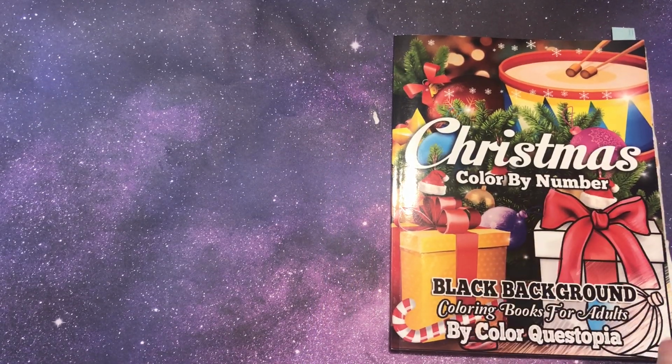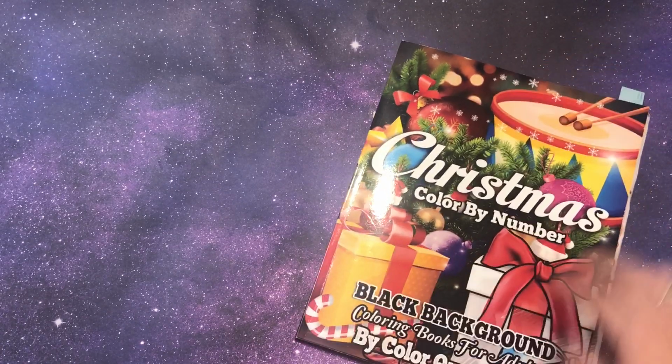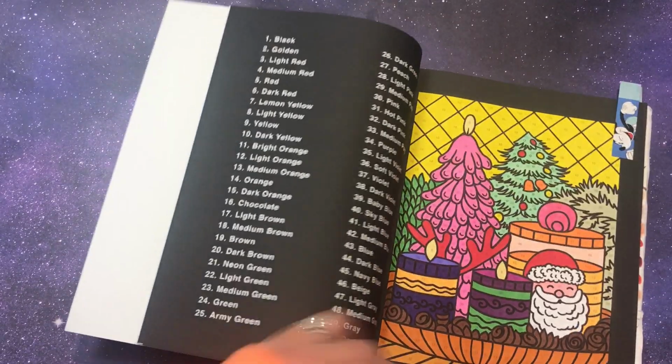Next up is my Color Questopia books. This one is Christmas Color Questopia. This is one of the books that I'm hoping to finish next year because I'm sure they'll come out with new ones next year that I will want. So I'm going to hopefully finish this one.